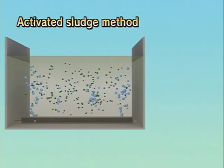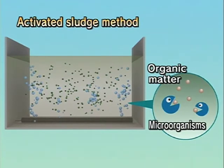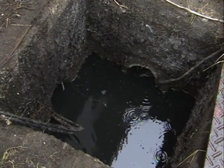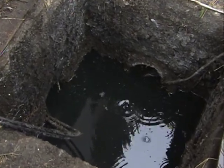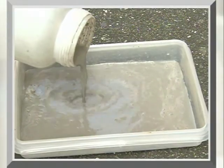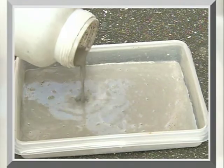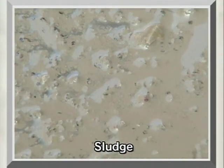The most common way to treat wastewater is the activated sludge method. Microorganisms in the tank clean the water by breaking down the organic matter that it contains. But microorganisms can't digest matter in wastewater containing oil, so this food processing plant originally treated its wastewater using chemicals. An unwanted result was a large amount of sludge that could not be broken down and had to be disposed of as industrial waste.